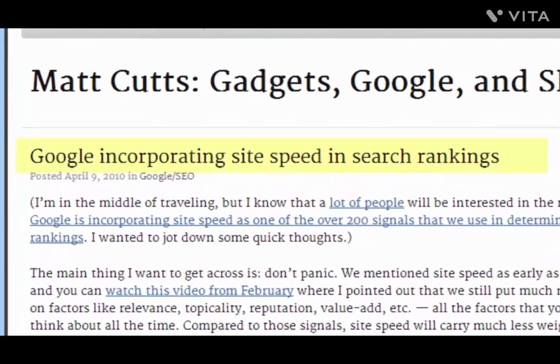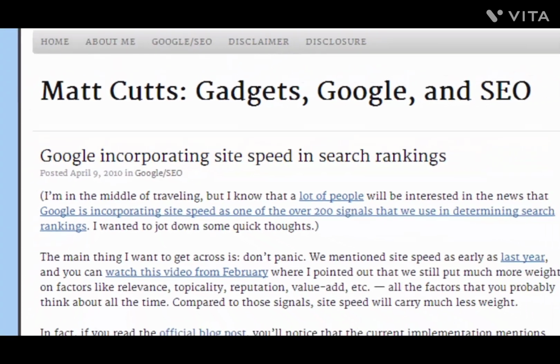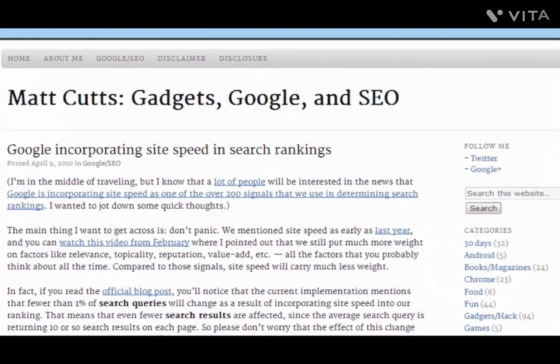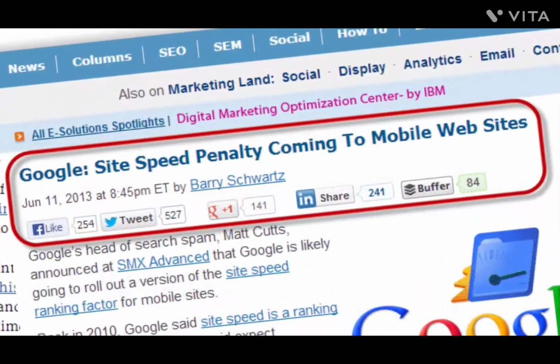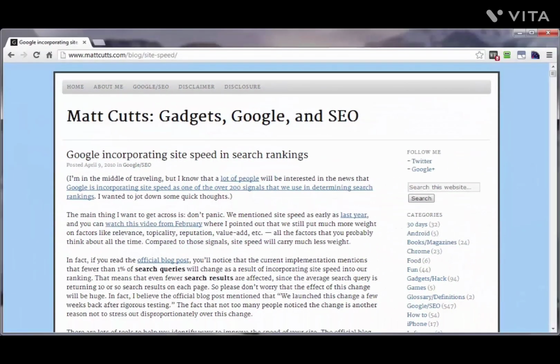Matt Cutts, who is a software engineer at Google, says that page load time is one of the factoring elements of search rankings. Now that was back in 2010, and just lately, Google has, or will very soon, add the same site speed penalties to mobile websites. So, in addition to keeping your visitor happy with a fast loading page, you will also keep Google happy, and they will in turn reward you with better rankings for your search engine results, which will hopefully reward you with more visitors that you will then hopefully convert to customers or leads.